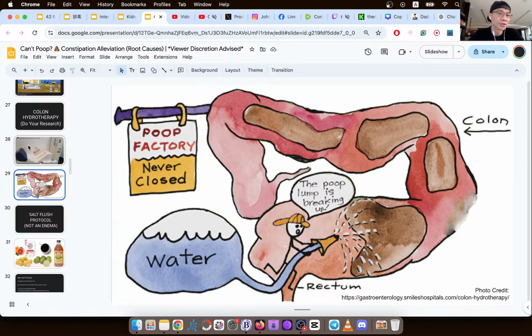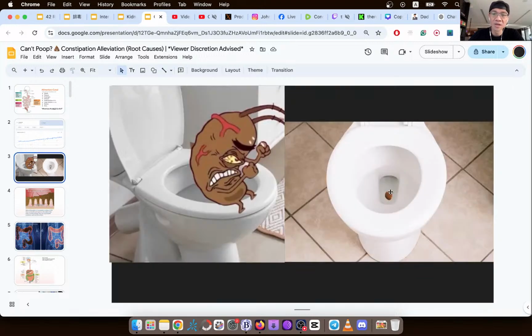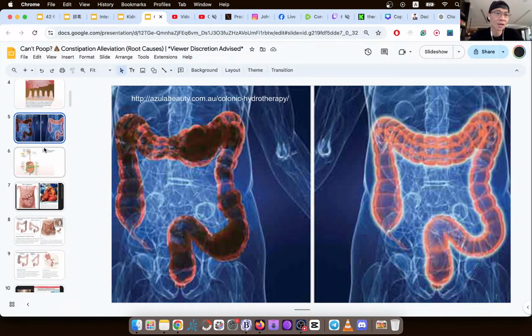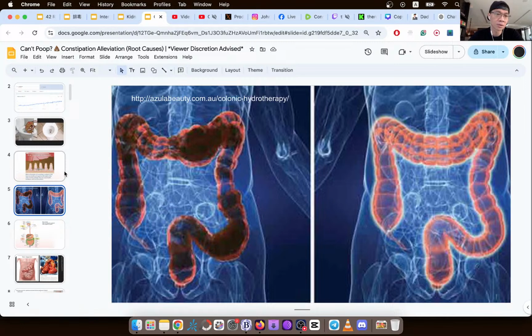Where did all that waste material go? Okay, you're huffing and puffing on the toilet, but all you get is a little bit, little pebbles coming out. Where did it all go? Well, it doesn't disappear. It's still in your body somewhere. Until you're willing to face this reality, you're going to have many, many problems coming down the line. And we're going to discuss those in great detail.